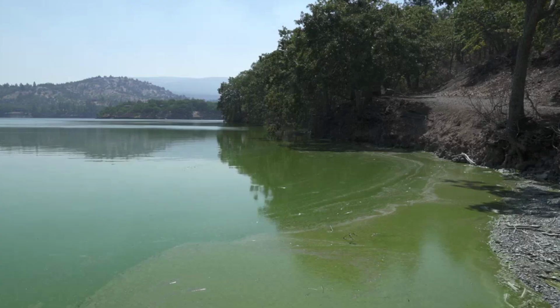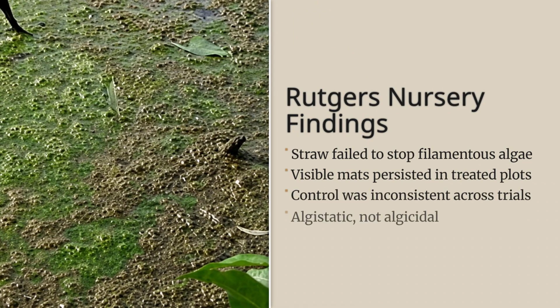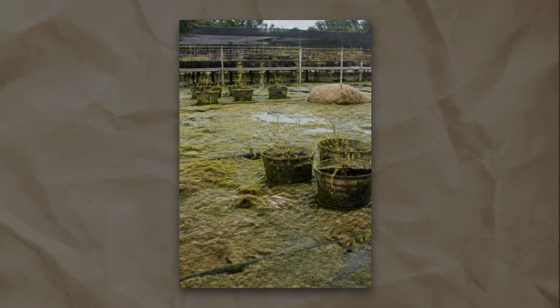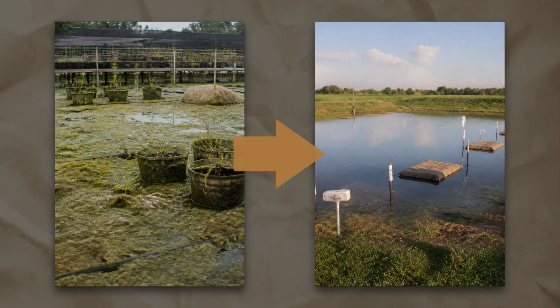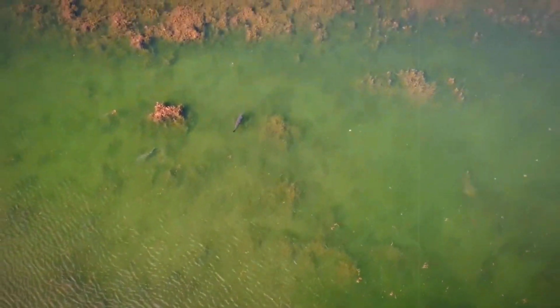Rutgers and Penn State are openly cautious about the other kinds, the stringy filamentous mats, the blue-greens. There, the trials disagree. Rutgers describes one at a New Jersey nursery where barley straw, used at the recommended rate, didn't hold back filamentous algae at all. Another, on a research farm, reduced it but didn't eliminate it. Same method, different ponds, different results.